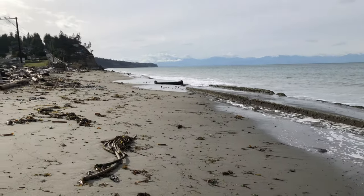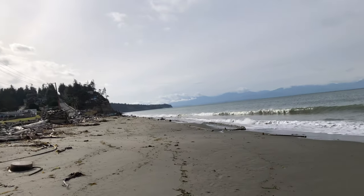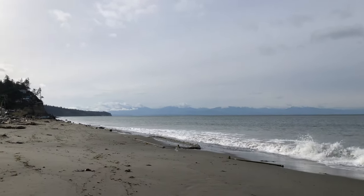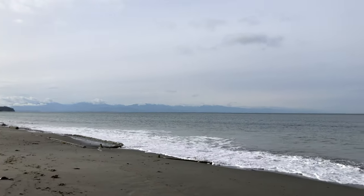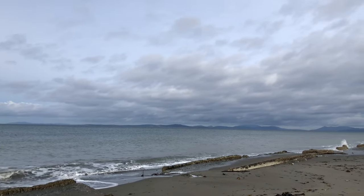Right now I'm at West Beach, which is aptly named. It's on the westernmost point of the island. Got a really nice view of the Olympic Peninsula there, Strait of Juan de Fuca, and then the San Juan Islands there.